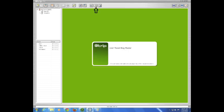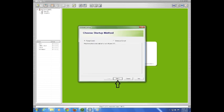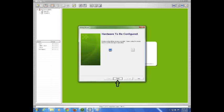Now it's time to sync your GPS. Click on the hardware settings icon at the top of the screen. Click Next in the configuration window and then select Manual Control. Under Tracking Interval, input 0 minutes and 1 second. Click Next and Finish.